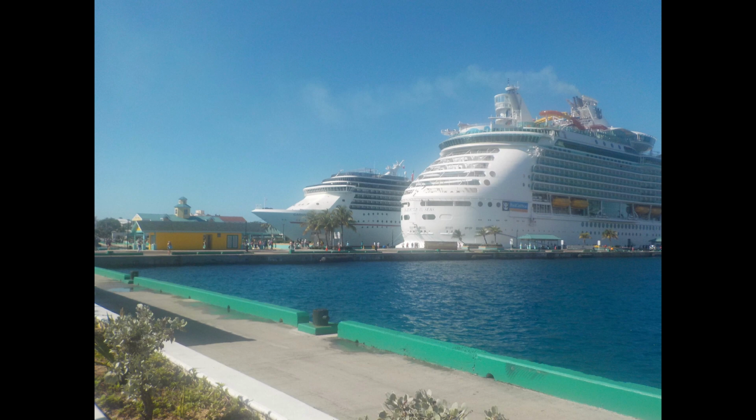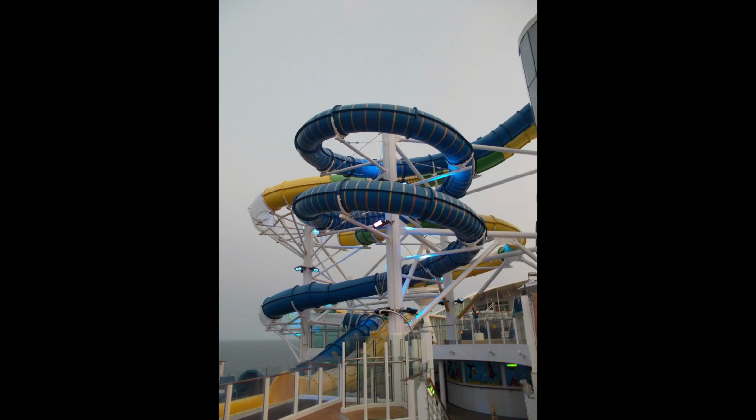You also have the Perfect Storm water slides, which I absolutely love. Now, on the larger ships, you'll find that there's a trio of slides for this. However, on the Voyager class, I believe it's just one pair of slides for this. Either one, it's so much fun.